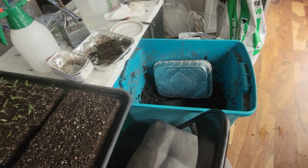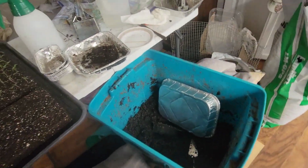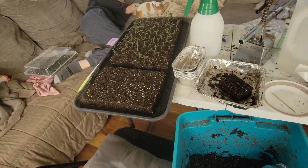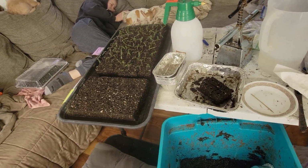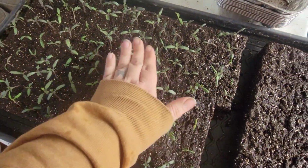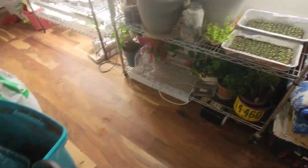So Lizzie blocks are next. Move these guys to the floor, and then we can maybe start another tray of tomatoes, because I need to get them apart before the roots get super intertwined. Some of these guys may be really mad, but we'll see. Tomatoes are pretty resilient. Alrighty.